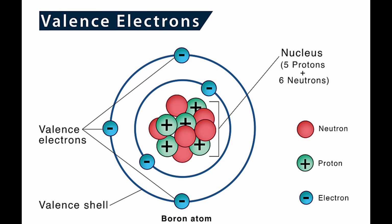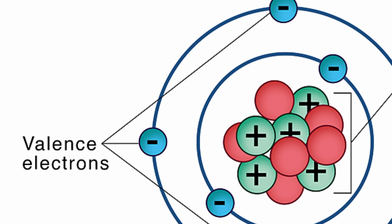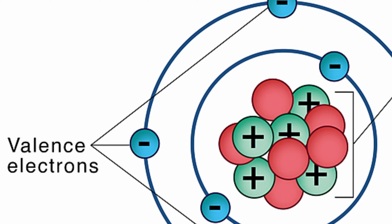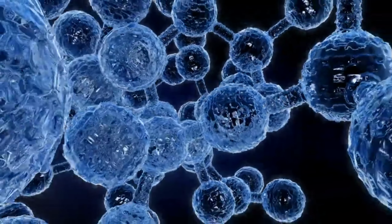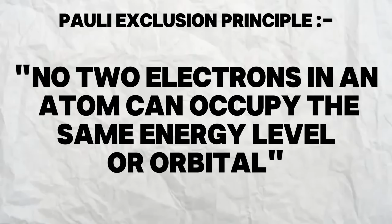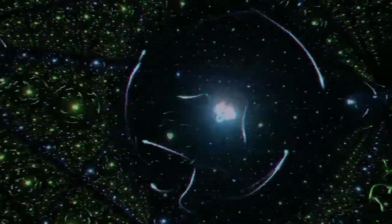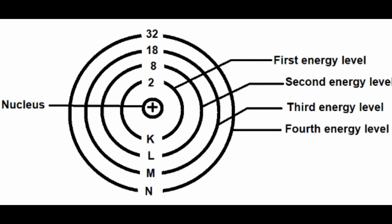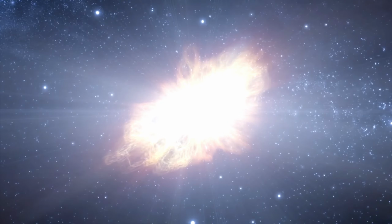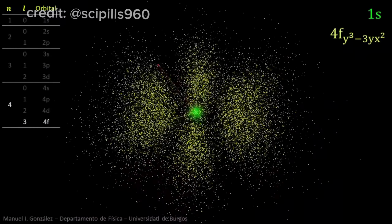The electrons in the outermost energy level of an atom, known as the valence electrons, may be shared between 2 atoms, forming a chemical bond. But the Pauli exclusion principle states that no 2 electrons in an atom can occupy the same energy level or orbital. Thus, when atoms come into contact with each other, valence electrons are forced to move to higher energy levels, which requires energy. That explains why there is an energy barrier between atoms.